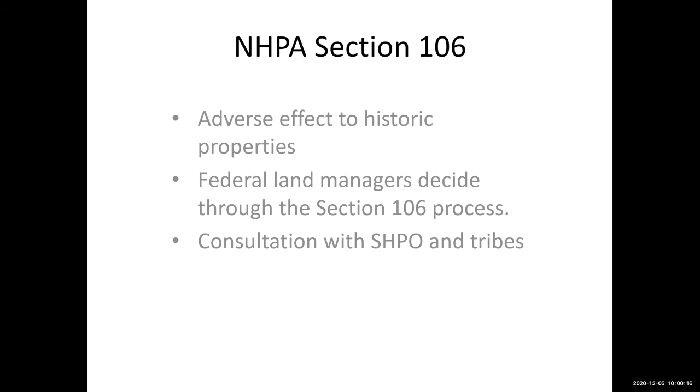the federal land management manager will talk with the tribes and say, hey, we have a rock art panel that has been affected by graffiti. Here's our plan for removing it, and consult with both the SHPO and the tribes. So when you look at the Section 106 process, then you've got to start asking yourself a lot of questions with graffiti, and I can go through a few of the examples.